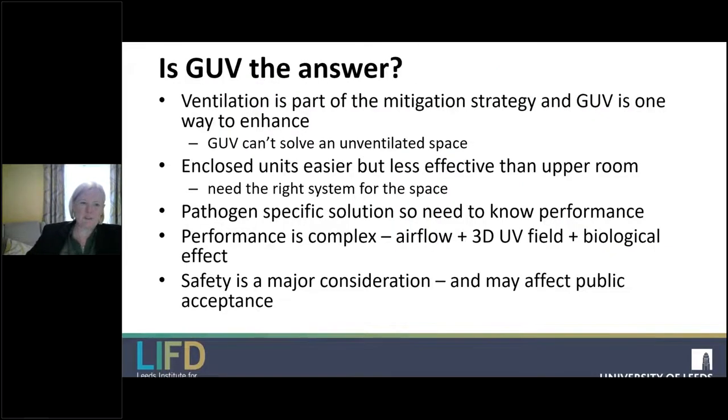So just to finish up, is this the answer? It's not a magic bullet. Ventilation is part of mitigation, and GUV is part of that answer, but it can't solve a fundamentally unventilated space. If you've got a poorly ventilated space, GUV might reduce your risk of pathogen exposure, but it won't deal with the poor ventilation. Enclosed units are much easier, but they are less effective than upper room, and it's all about finding the right system for the right space.